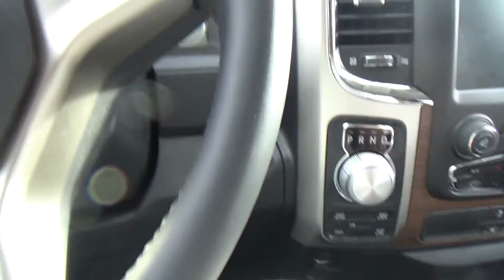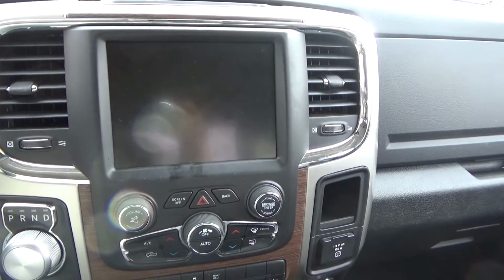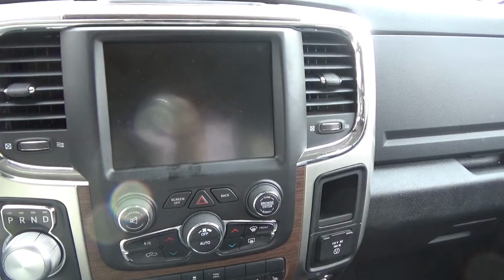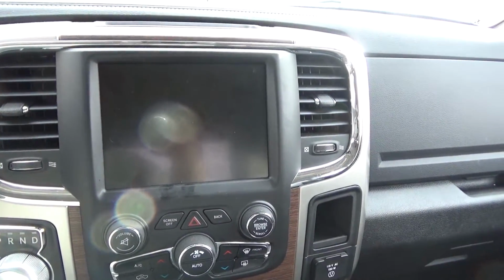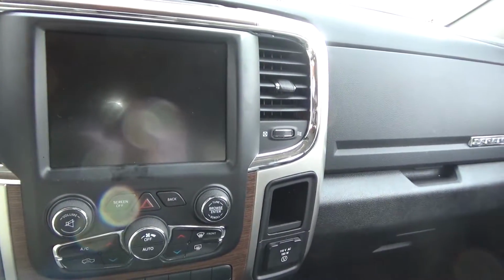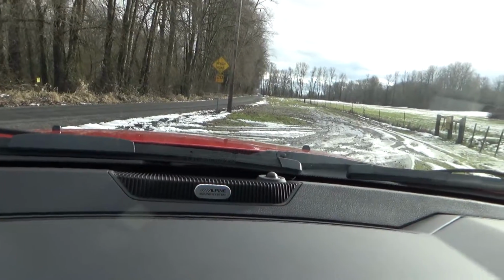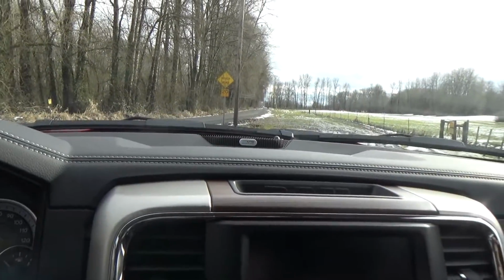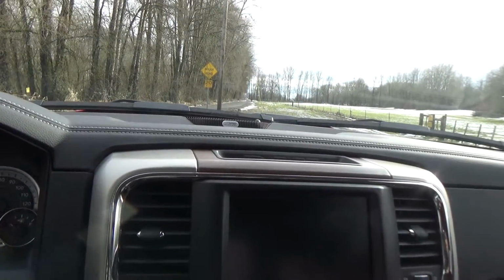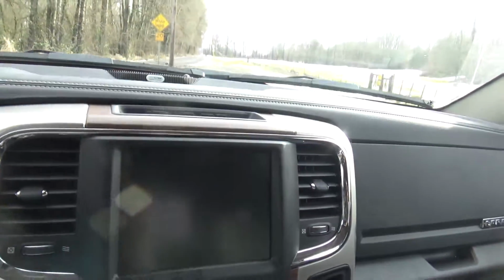In here in the middle, it has the 8.4-inch Uconnect system, which I think still is probably one of the best infotainment systems on the market right now. Has a backup camera, has everything you need, all the control of the car right there in the center. This has the Alpine system, and the amp is right there. So there are many speakers in the car. There's a little subwoofer behind the rear passenger seat, and the sound system bumps pretty good in this car.